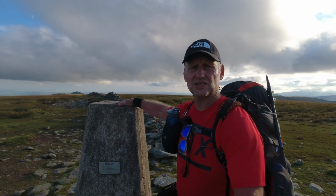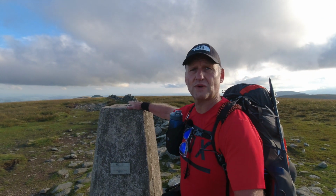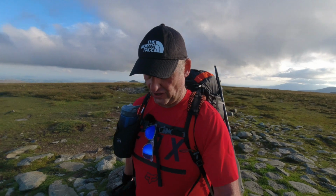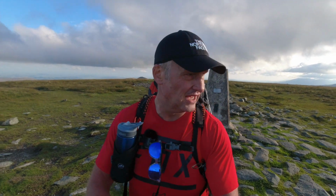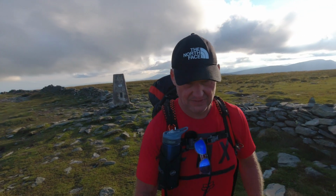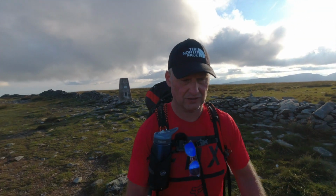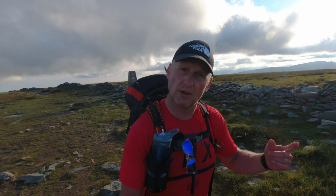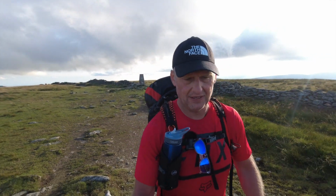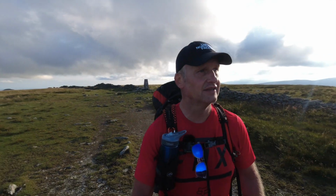There you go, that's the summit of High Street, 828 metres above sea level. Been here before, done that one when I did a loop over Gray Knotts I think it is, and Thornthwaite Crag and stuff. So if you want to watch that one, I'll stick it in the corner. I just thought I'd tap out on that one. Done that one twice now.